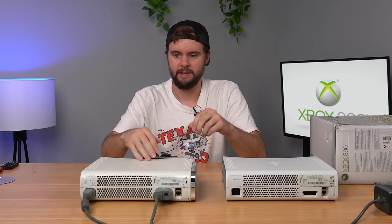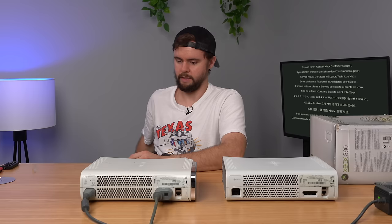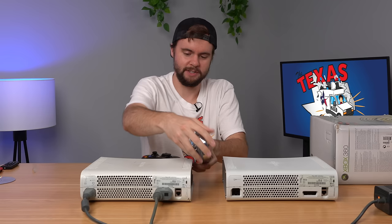But I think this hard drive just is bad because it's not booting. Yeah, now it's an E68 error. What in the world? Yeah, so from my quick Google search, it appears to be the same thing, which is a hard drive issue. So let me just try this other hard drive. This hard drive is the one from the Texas Load, not the brand new one. Let's go ahead and stick this on and see if it does the same thing here.